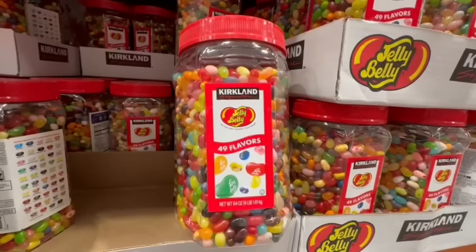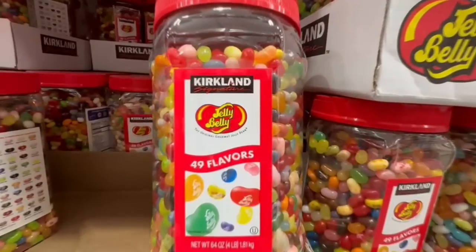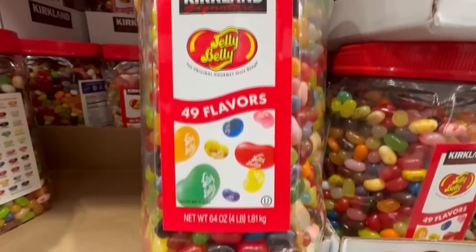So let me know if you like these. I've heard amazing things about these jelly beans and I think it's another must buy for this week.